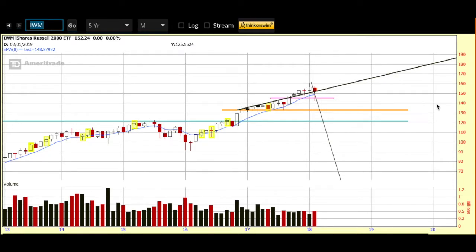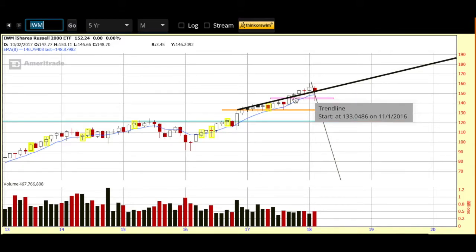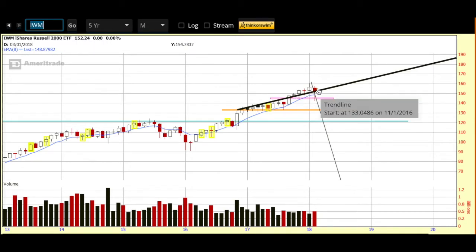So this line right here is the most important to me right in this area. I want to see price back up and over this diagonal line of support. It held price in through the beginning of all of 2017 until the back half of the year when price managed to push its way up and over this black diagonal line. But for the first time in the month of February, it bled below.